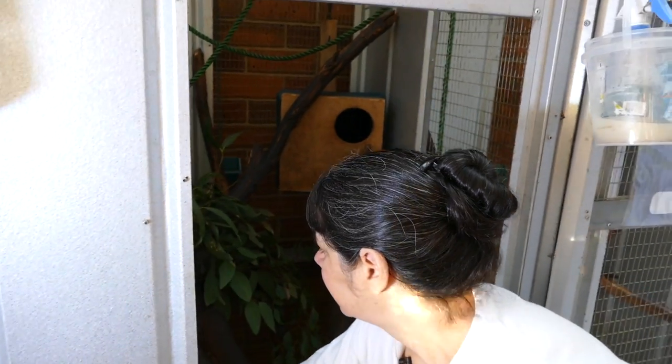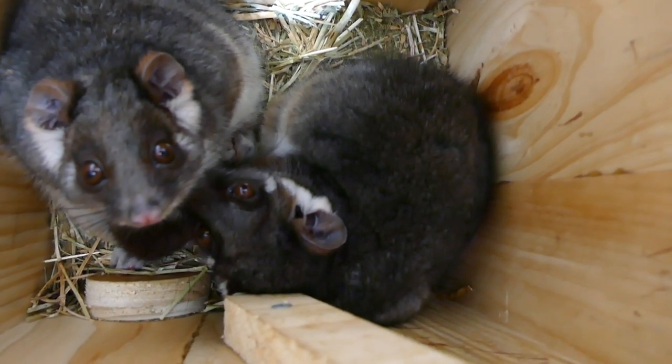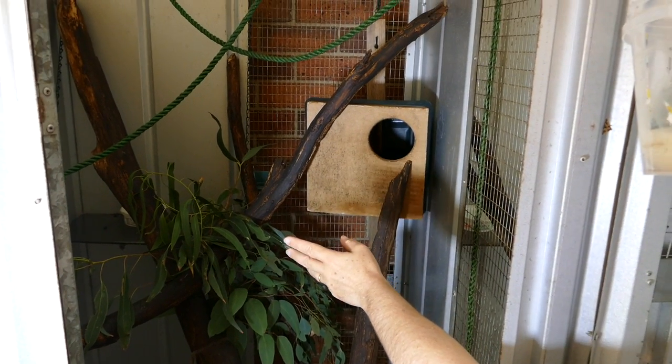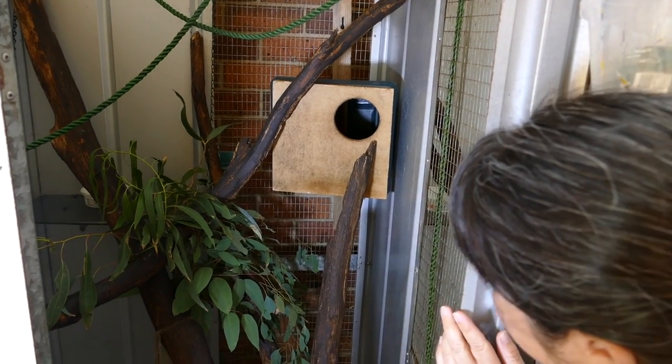So here in the transition room, the distribution of the cages is basically the same. We have their nesting box, a container for their water, a container for their food, and their native vegetation with clean water, which also needs to be changed every day.